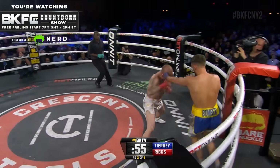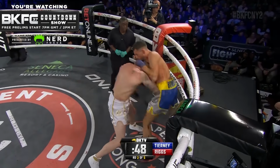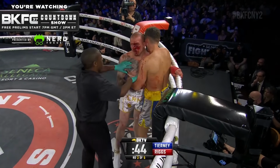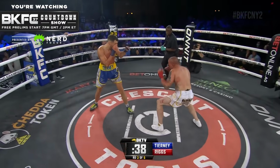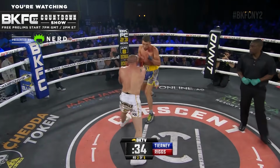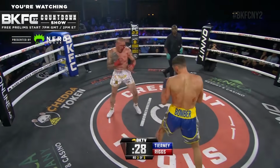Clearly no malice on the eye poke from Connor Tierney. To the clinch, half tie plum held by Connor Tierney, something he told us he's worked a lot on in training. Riggs' face is a bloody mess right now. Riggs again crouching, and forward. Jab, left hook lands from Tierney hard. I'm just amazed with the amount of damage that Riggs is able to take.